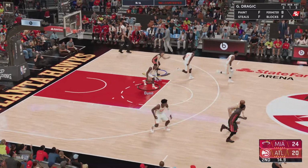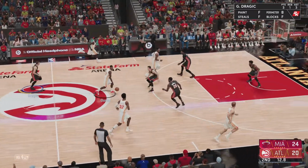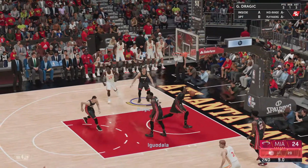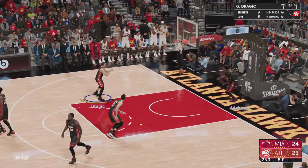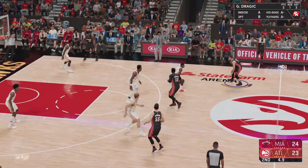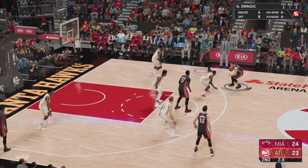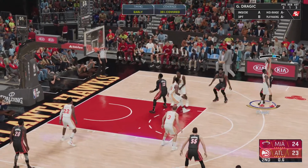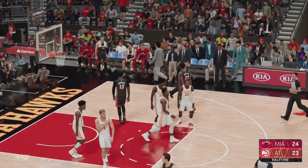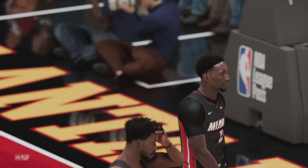Dragic misses. Pass to Herbert. There's the triple. Drops in the three. Herbert's got 5 points in the quarter. Kevin's biggest selling point is the ability to shoot the ball from the perimeter. Here's Dragic. It would have had it fallen, but it is all right. And the first half comes to an end.